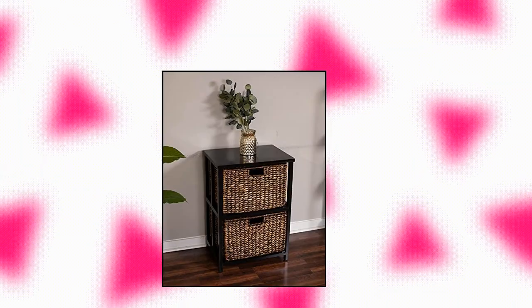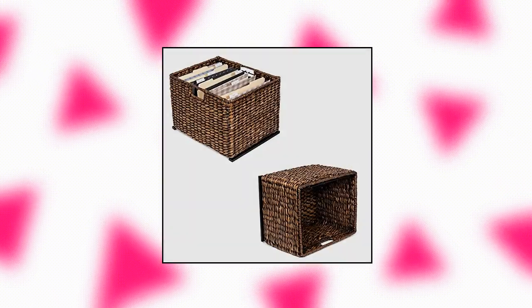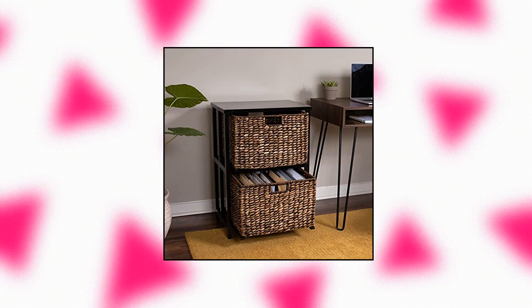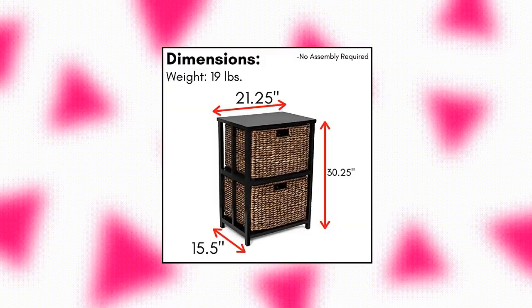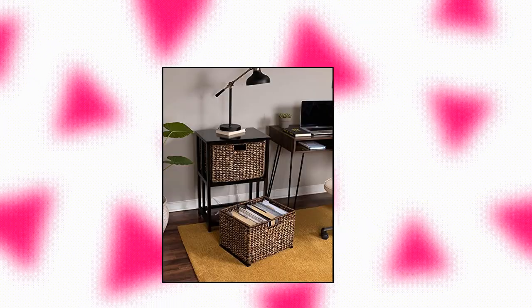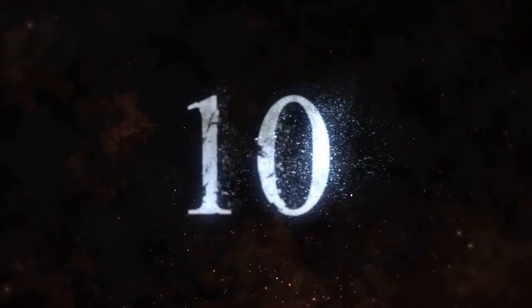BirdRock Home 2-tiered file cubby with wood top, seagrass file organizer with lid. The seagrass file organizer is the perfect storage box to store all important documents, folders and paperwork while still providing a soft accent to the room office with its decorative design. Beautiful seagrass, hand-woven, adding a natural look. Versatile use, you can also easily store kid toys.